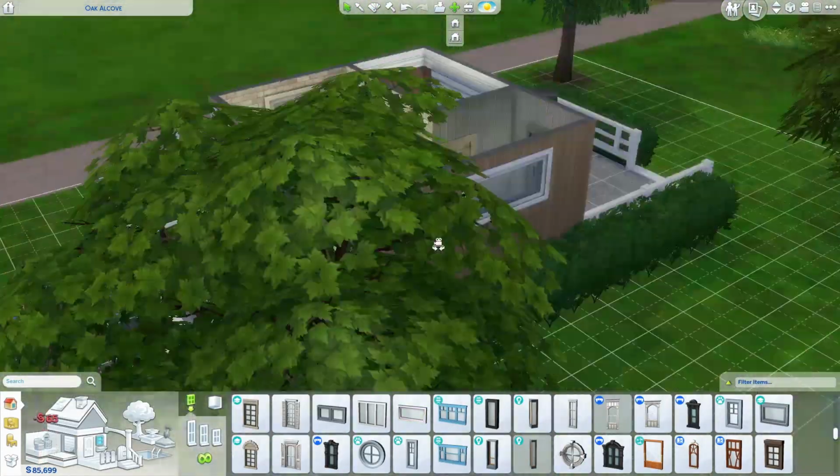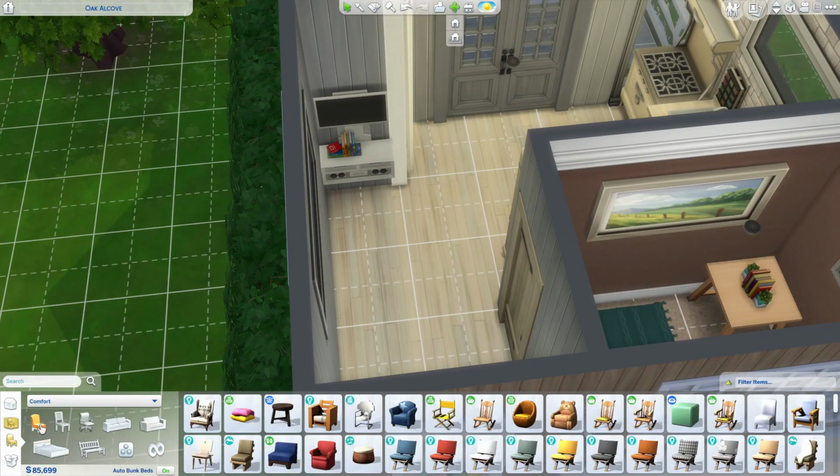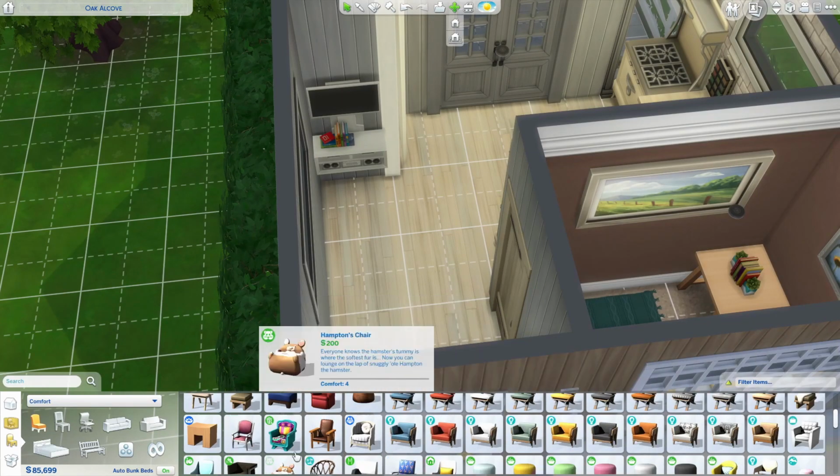They're short. But anyways, this build is coming to an end. There is not much left here. I think I'm just going to put down a couch.